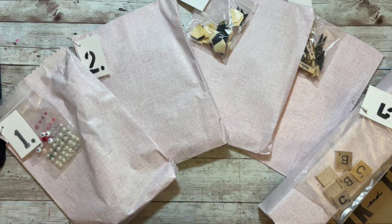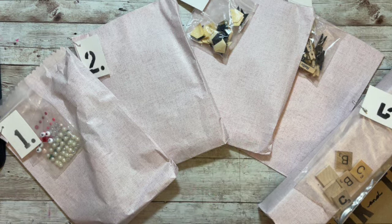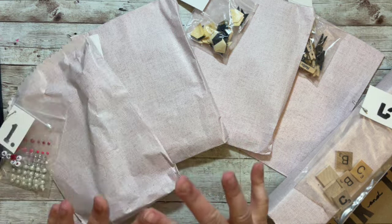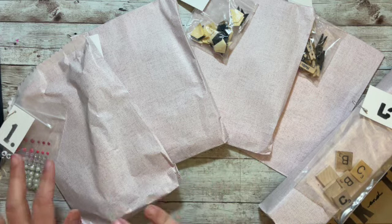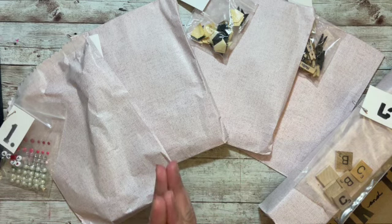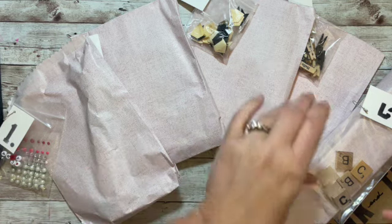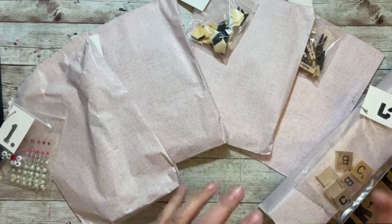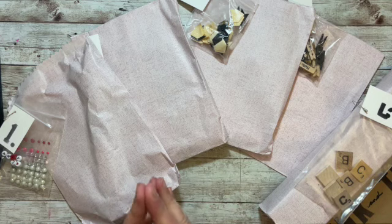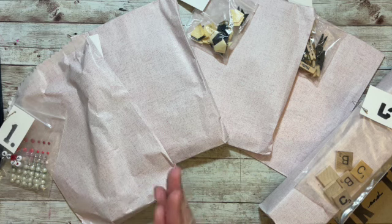Cori messaged me and said, hey, do you want to do a swap? And I said, of course, that would be so fun. It's called the 5-item swap. Once I've opened them up, I take an item or items from each of the bags, and I need to create something. I can also use things from my stash, but I need to use something from each of the bags. So again, it's the 5-item swap, and swap stands for share with a pal. Isn't that cute? So cute. Okay, so let's dig in and see what Cori sent.